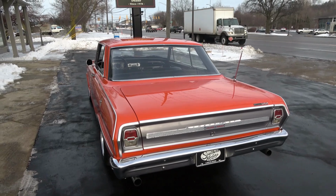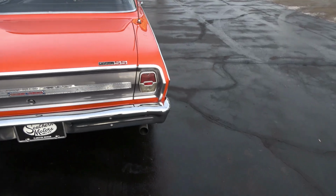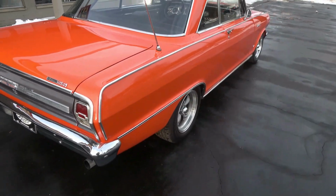I apologize as you can hear the car sloshing around in the background. We're not going to run it down the road because of the weather, but neat car, fun car too.